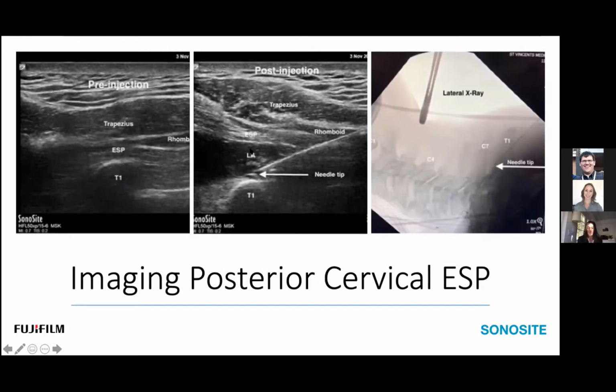Now, I hadn't really thought of it before we got in the room, but of course the fluoro was there because the surgeons were going to do that as soon as I was done with the block. So I said to the radiology tech, why don't we take an X-ray? And here it was. The needle tip is right here on the first thoracic vertebrae.